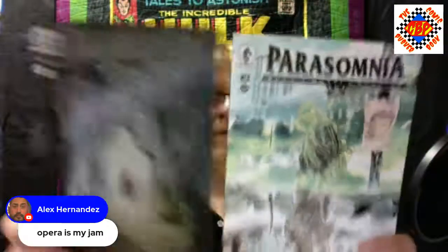So there we go. On those, we have that Texas Blood. Parasomnia number 2. A couple different covers. Yeah, this one looks like looking through a reflection.